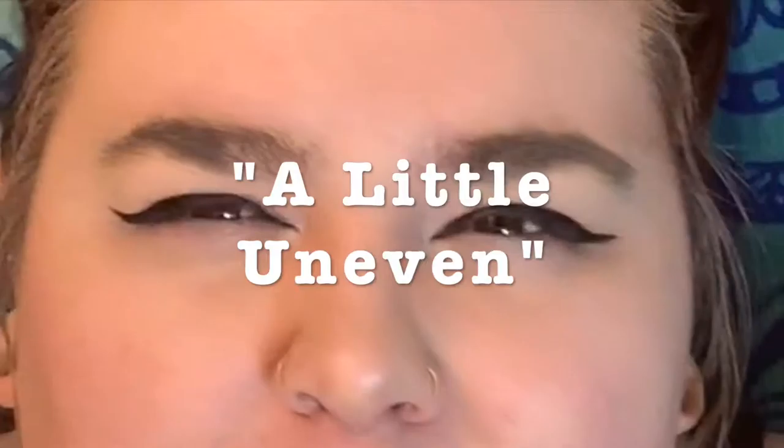Okay, so that's it. Three different angles of your eyeliner and how they make your eye look different. I would like to say that the second one is the one I normally do, but the first one may be my favorite sort of shape, and I never really do this one, the more straight line. Hence why they're a little uneven.